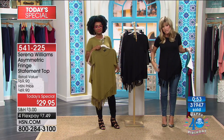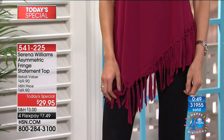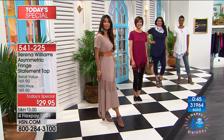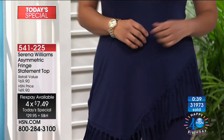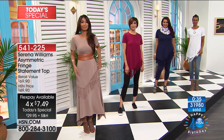The fit is great because you've got that long length on this. You have the side slit. The fringe is all tied by hand. So each one of these is like a little piece of artwork. It really, really is. And it goes back to that original painting that Serena did. And look at all of our ladies here, just showing you all of the different ways that you can wear it, tone on tone, you know, dressing it up, dressing it down.